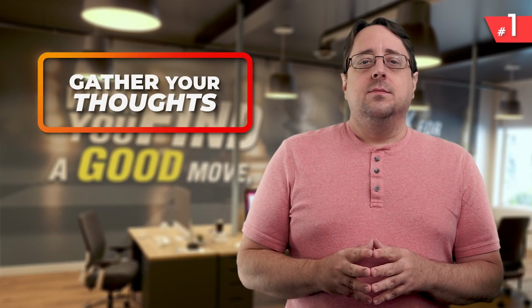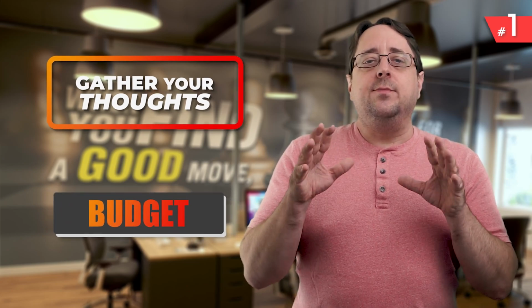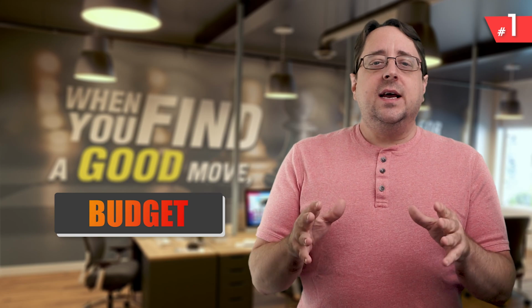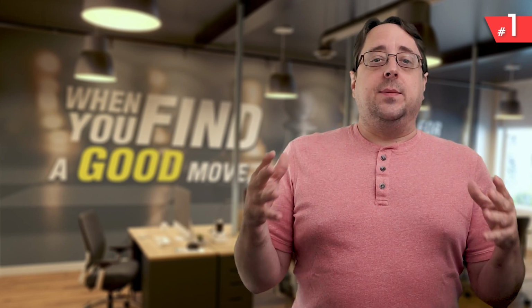Gather your thoughts. If you really want to stay on top of your budget, you're going to have to know how to keep track of your expenses. It will take a while for you to get your data organized in a meaningful way, but knowing where that money is going will help you see the big picture.